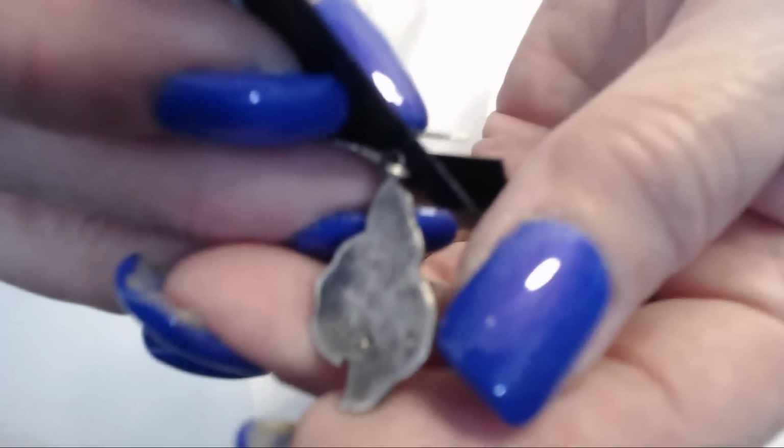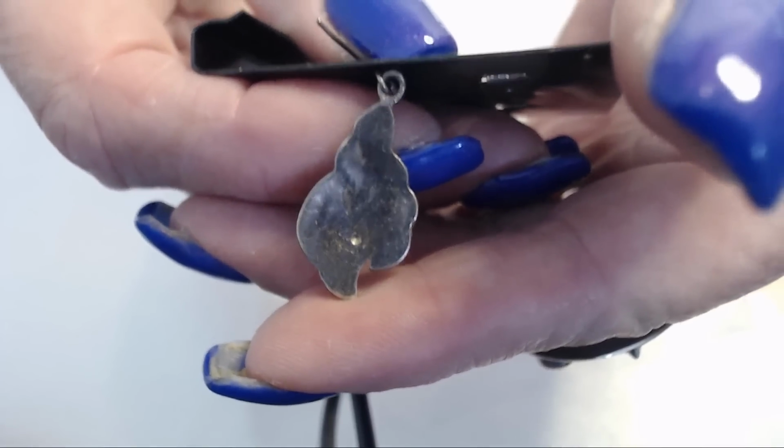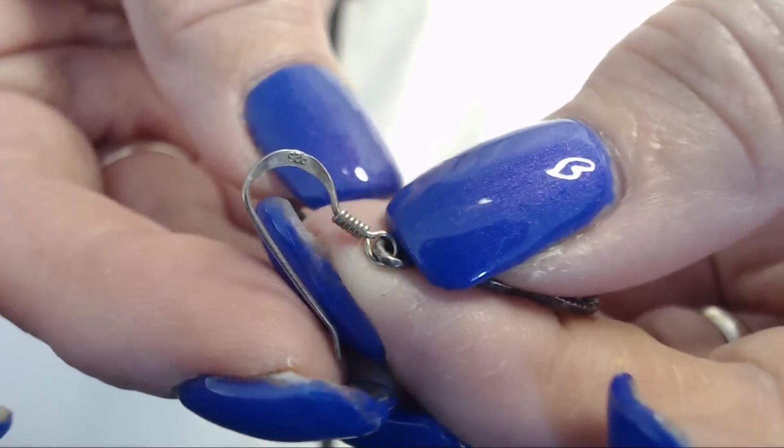These are also marked on the back. Let's see if we can get it to focus on the mark. Close enough. Nope, doesn't have it on that one. These I tested, and I think these might be artisan made. Maybe they weren't marked, but these did test positive, and it was obvious. I could tell by looking at them. Maybe it was on the hook. Yeah, I think it's on the hook right there. Yeah, right on the hook.